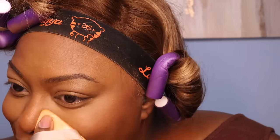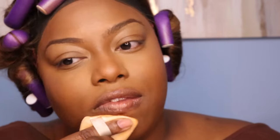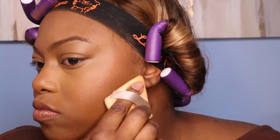Gently pressing this powder in under my under eye. It doesn't really change the color of the concealer that I put under my eye. When I use this powder puff, it's more of a soft matte. It's not super drying on my skin. You can still see the glow seeping through.